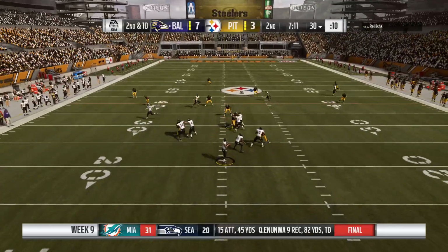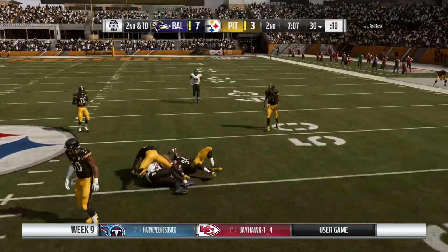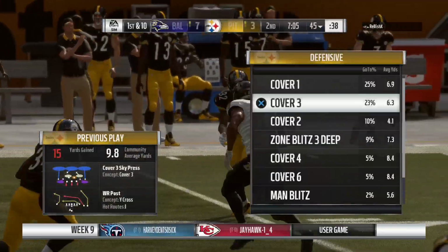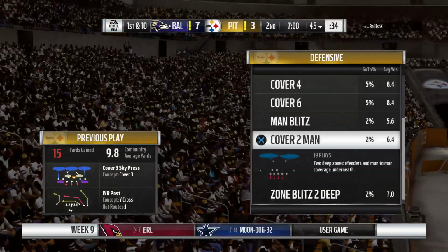On second down, Jackson. And the reception made by Dante Moncrief. And he'll be tackled right on the chalk of the 45. It's his first catch, and it'll be good for 15 and a first down.